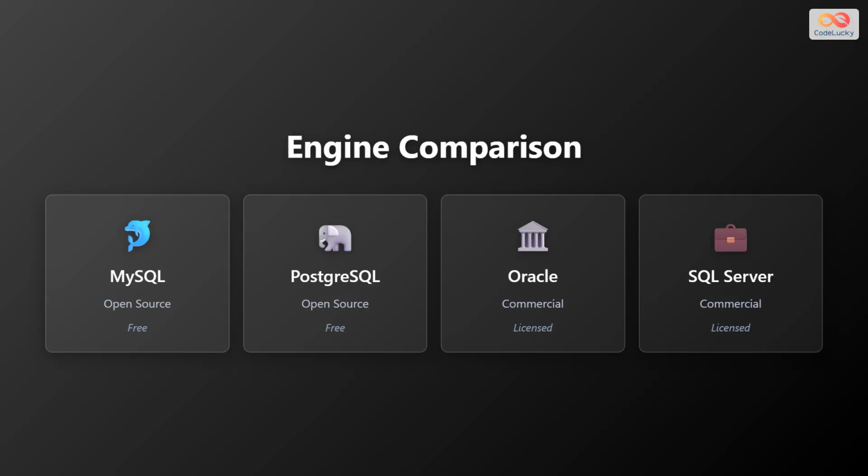This licensing difference significantly impacts total cost of ownership and is an important factor when choosing your database engine. Both licensing models have their advantages depending on your organization's existing investments and budget requirements.